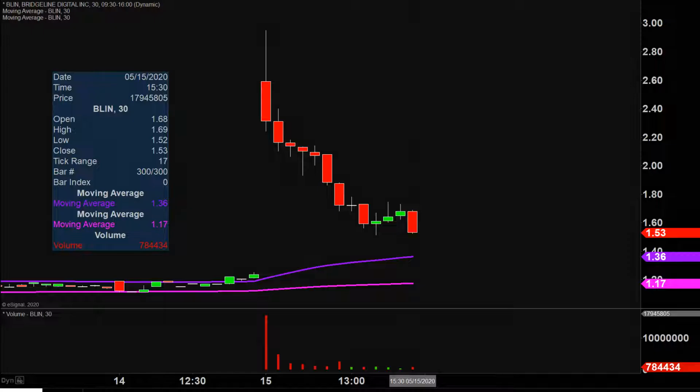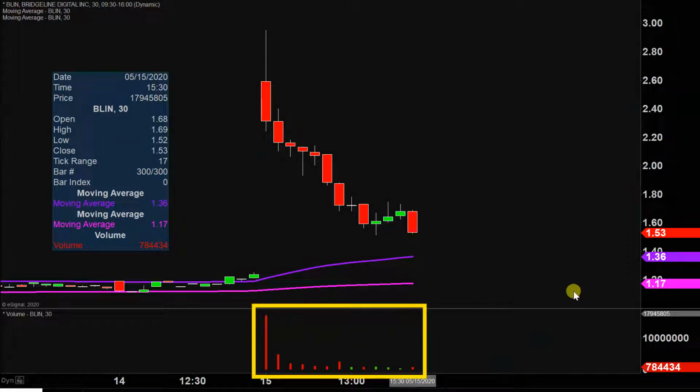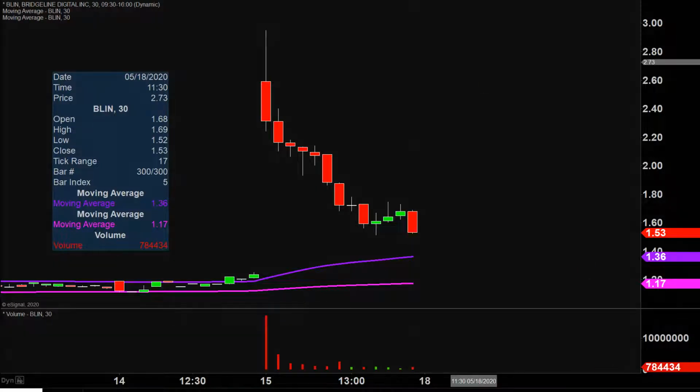Quite the eventful day in this one, not only from the price action point of view, but you look down here at the volume and well above average volume on the day. So a lot of eyeballs on this one moving forward. So let's map out some levels of support, and then we can talk areas of resistance.